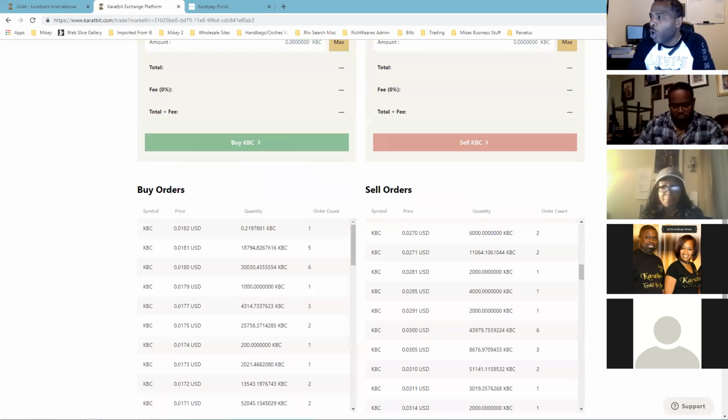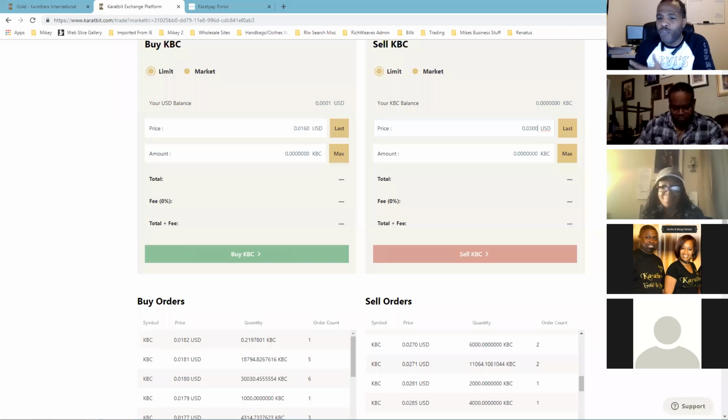Mess around. You know, send. I tell people, go ahead. If you have two wallets, your Karatbit wallet with your Bitcoin, and a Coinbase, send some transactions back and forth so you can go and look at the hash and see the confirmation so you can learn. Don't sit back and be like, well, I'm gonna wait. No. You're wasting time. You can't get that back.